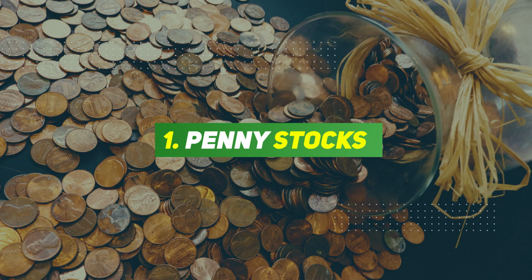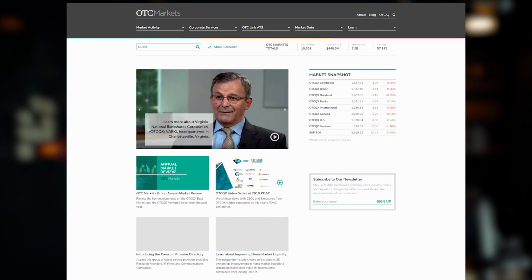All right, the first thing that you should never put inside a Roth IRA is a penny stock. And for those that don't know what a penny stock is, typically it's a stock that's trading below a certain price, typically under $5 per share, and usually is not available on the major stock exchange like the New York Stock Exchange or the NASDAQ. You can usually find it being traded over the counter on the pink sheets and other places like that. So that is what a penny stock is.